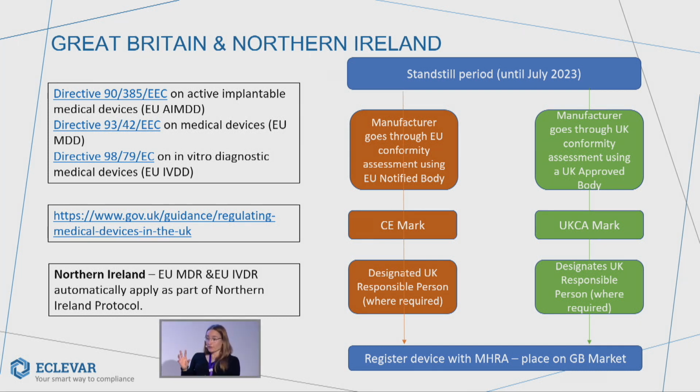So I won't go through it, but you've got two clear routes at the moment. Either you get your CE mark or you get a UKCA mark to be on the UK market. Both fine until July 2023. Not a lot of time until then, at which point, in theory, you will need a UKCA mark to be on the Great Britain market.